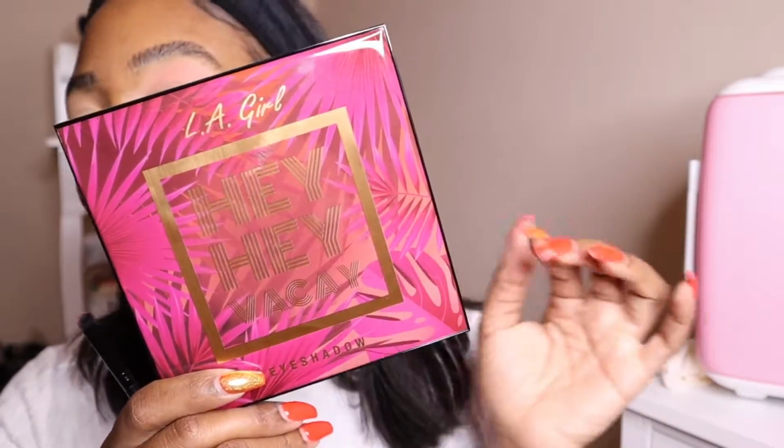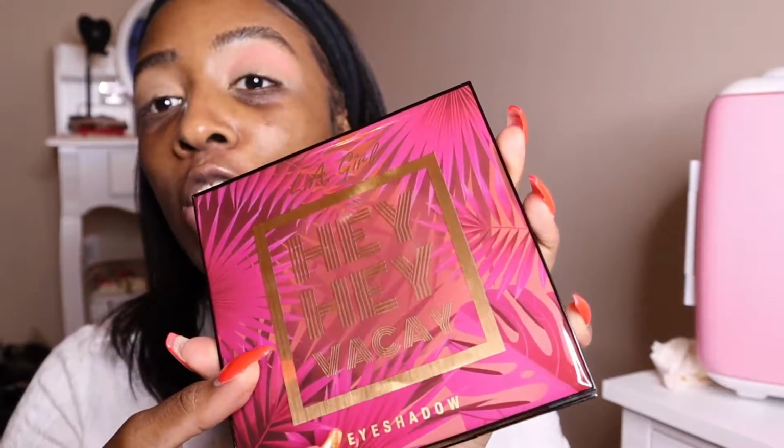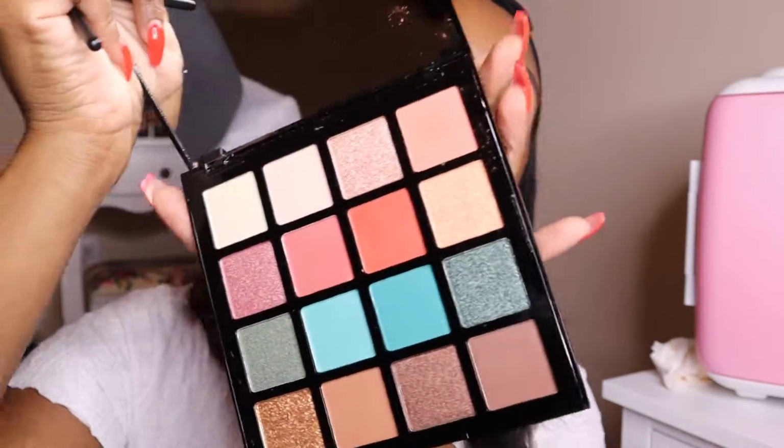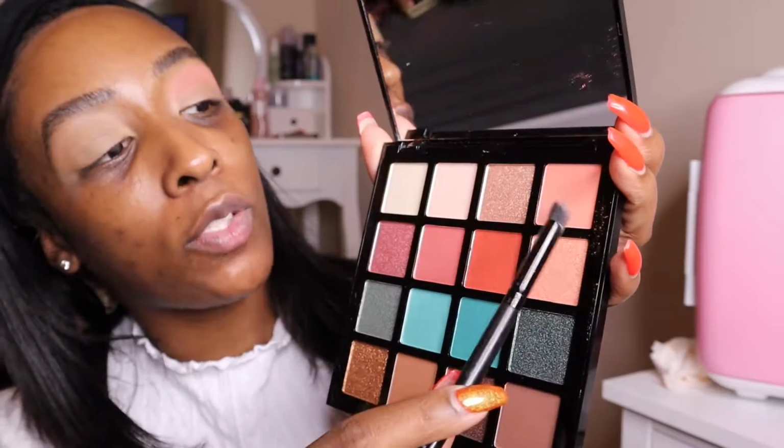Alright, so we're gonna be going in with the LA Girl Hey Hey Hey Vacay palette. You guys, these colors are stunning. Look at how gorgeous they are. So pretty. We're gonna start off with the shade Sandals. It's this color right here, and I've honestly already started a little bit because I wanted to test out the colors to see how pigmented it is, and of course it's showing up.